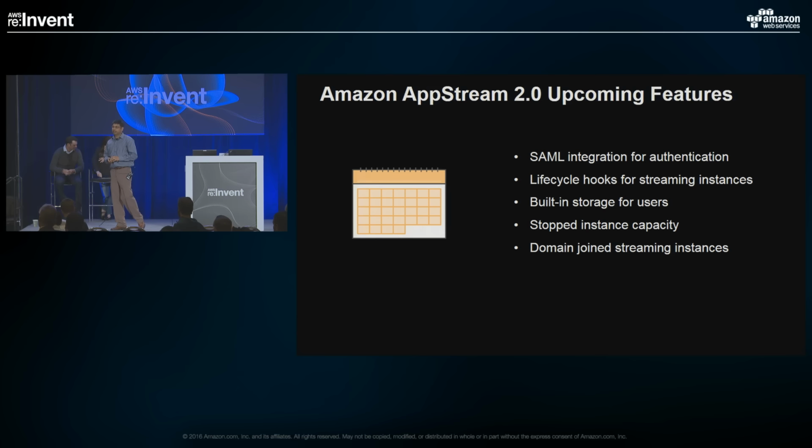What we offer today is transient storage. The storage is valid for the duration of how long the instance is running. But if you want to move your data along with the apps as the users come and go, we're going to be offering built-in storage so that you can carry the data across the board. So this completes the full envelope for us, where now your users can access the applications from any device, anywhere. The data is stateless. It's stored securely in AWS, but moves to a newer instance as they come and go.